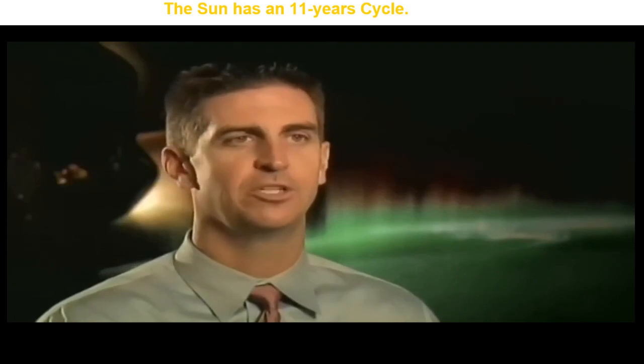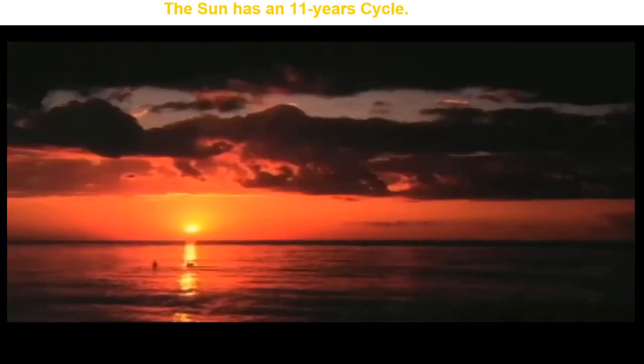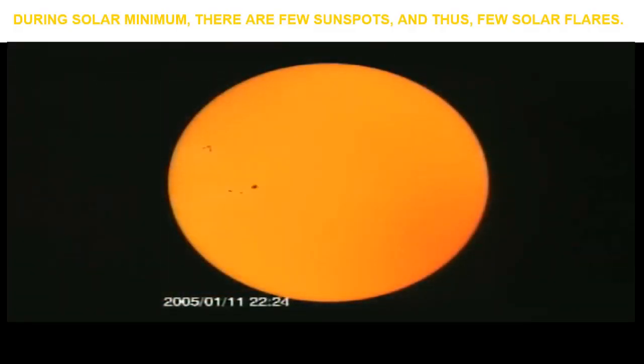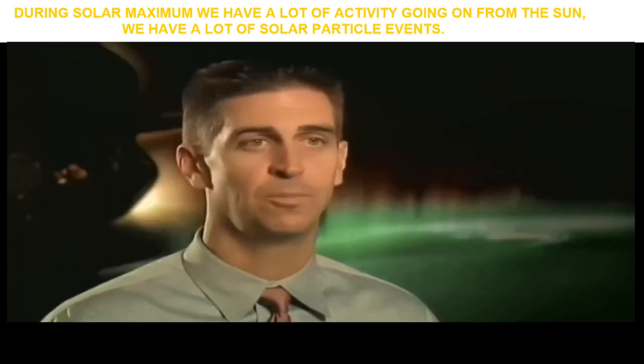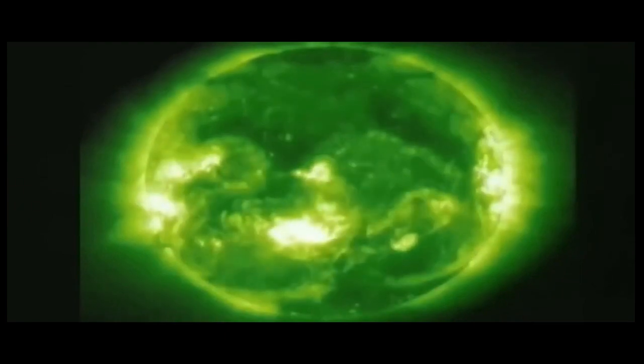Yeah, the sun has an 11-year cycle, and every 11 years it goes from solar minimum, 5.5 years later solar maximum, and then back to solar minimum again. During solar minimum, there are very few sunspots, if any, and thus no solar flares. All the solar flares and solar particle events come out of the sunspots. During solar maximum, we have a lot of activity going on with the sun, and we have a lot of solar particle events. So during solar maximum, we're very active in mission control, trying to keep the crew from getting too much radiation from those events.